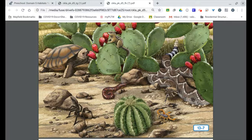I want you to look around your house with an adult and see if you can find anything that you have that's prickly. Some things in my house that are prickly are the teeth on a comb, the outside of a pineapple, the thorns on a rose bush, and my husband's beard is a little prickly.